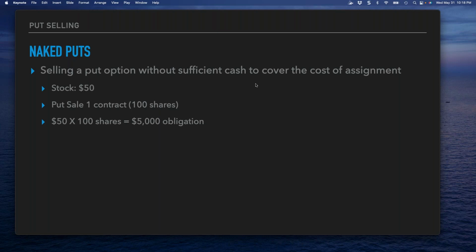Now I'm using a very simplified example. We've got a stock here at $50. If we sell one contract, which represents 100 shares on this $50 stock, that means that we are giving the buyer of our put option the opportunity to require us to buy the stock from them at $50 per share. That creates a $5,000 obligation that we may be forced to meet. In order to fulfill that obligation, we need to make sure that we have the capital available to cover that obligation. A naked put implies that we may not have enough cash in our account in order to cover the cost of that assignment.